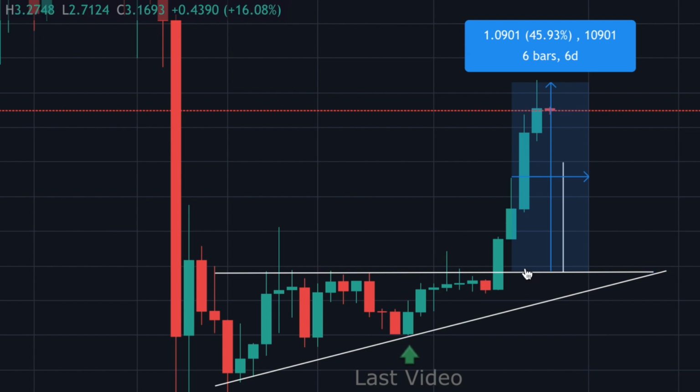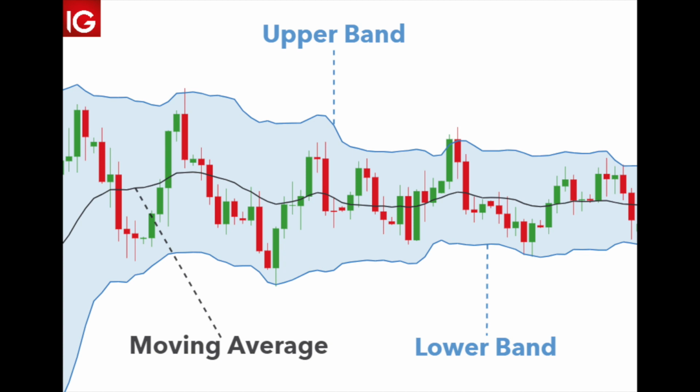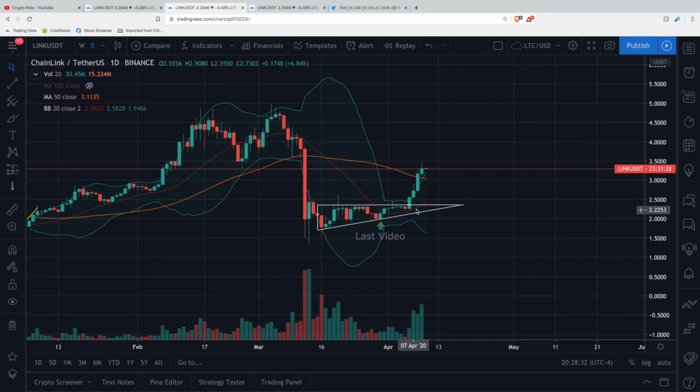And even if you would have just taken this as a swing trade and just gained the breakout of this pattern, you could have made 45% up to today. If you did that, congratulations. Let's take a look at where it could be going now. In the last video, I talked a little bit about the Bollinger Bands and I explained how they work, but let me just give you a quick refresher if you didn't watch that.